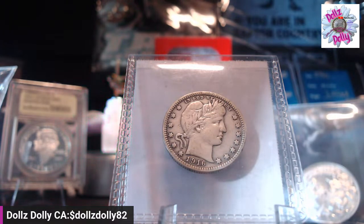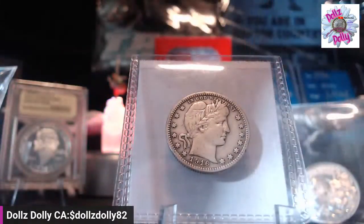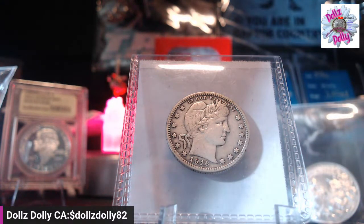So 1911 D is the one you want, and that's what I have in the quarter. I don't know if that's the same in the quarter. But 1911 D in the barber half is only 695,080 minted, and MS63 is 825.